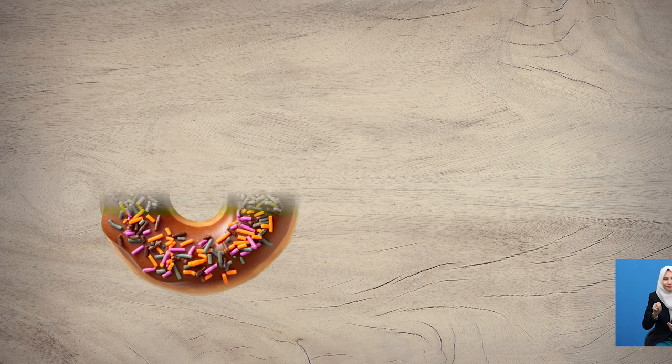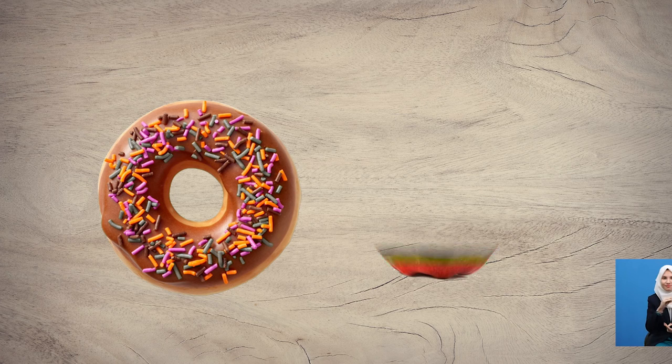I am in a dilemma. I need to choose between the donut and the apple. Oh boy, I just love donuts. But the doctor has advised me to control my sugar intake. It's hard for me to make up my mind. But since I have to watch my diet, I have decided to choose the apple. Oh well, bye-bye donut.